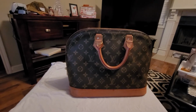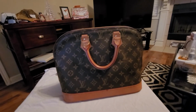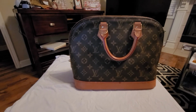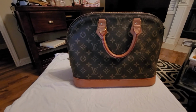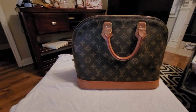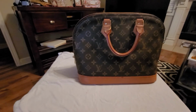I'm not done with this bag and everything that I got from Louis because I'm thinking about doing a haul. I know I want to do a what's in my bag with this bag. I have an organizer for it already. I have some things to dress it up with, like a bandeau. So I'm going to come back to you guys with some other videos.